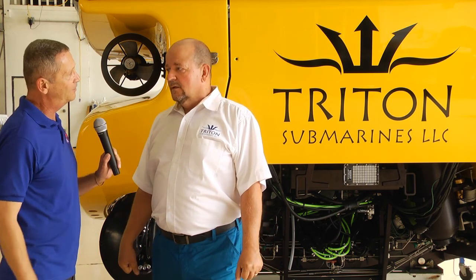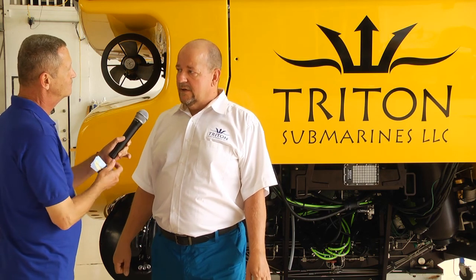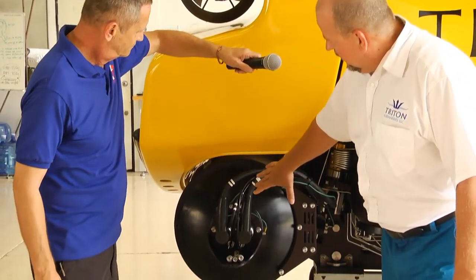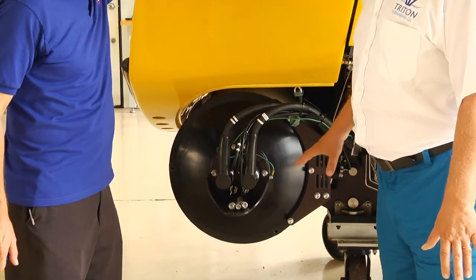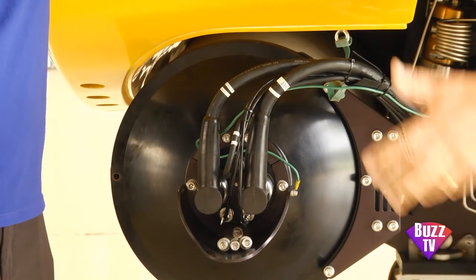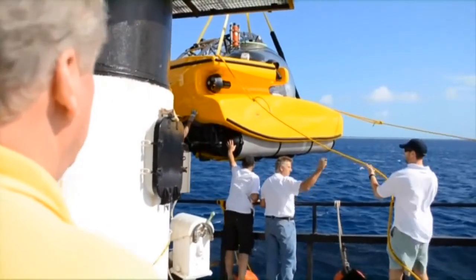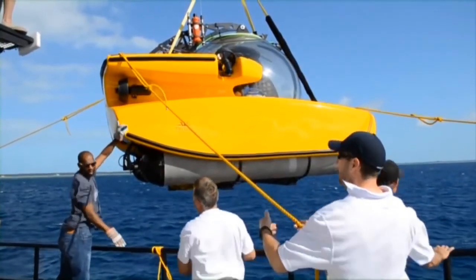The front end is more glamorous, but the hard work is done back here, isn't it? Yeah, this is the business end of it, where most of the machinery and equipment are located. And what can you tell me? What I will tell you is that the submersible is 100% electric powered. This right here is a battery pod. There are two just like it. It's so funny because it looks just like a fuel tank. Well, it's electric fuel. There's no internal combustion engine. It's strictly battery powered. So you would charge the sub up overnight so that you would have a full day.